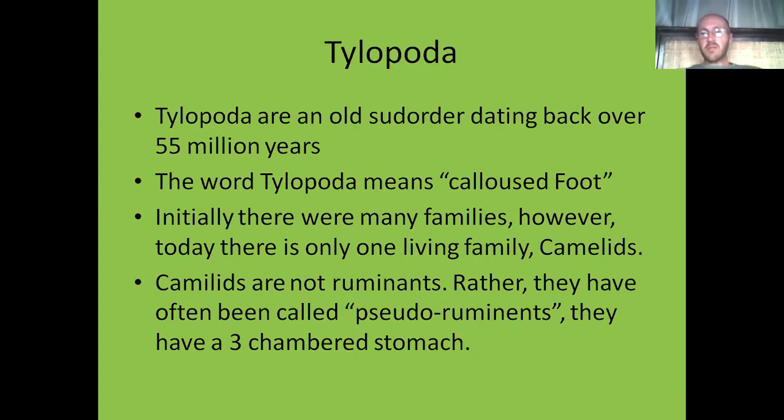So we're going to first be talking about the Tylopods, and the Tylopods are a suborder dating back over 55 million years. Their oldest fossils date back to around 50 million years ago, give or take. The word Tylopod means calloused foot. They don't have hooves. Initially there were many families. They originated in North America and diversified all over the world. Today there's only one living family, the Camelids, which include the true camels and cousins of camels.